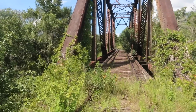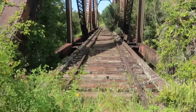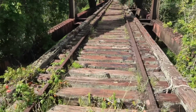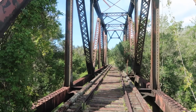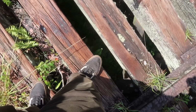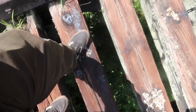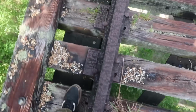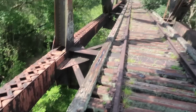Wow. This thing's pretty sturdy. Gonna cross over, cross back. Gotta be careful. Reminds me of a scene from Stand By Me. One of my favorite movies. Okay, as you can see, don't want to slip. Wow. I'm gonna straddle this beam right here. This railway beam. I'm gonna take breaks to show you what it looks like.